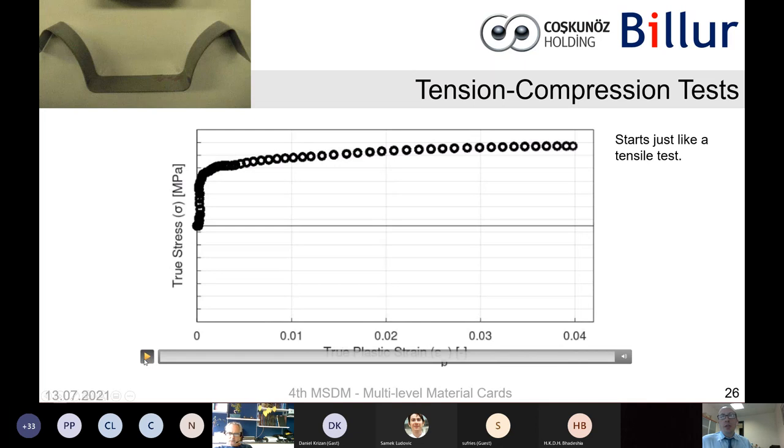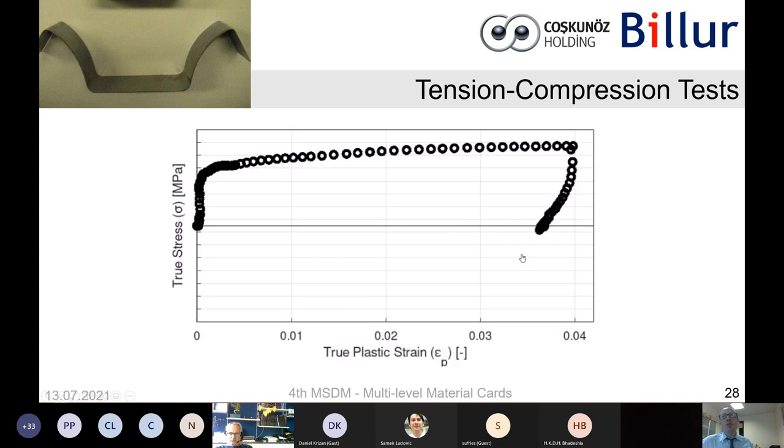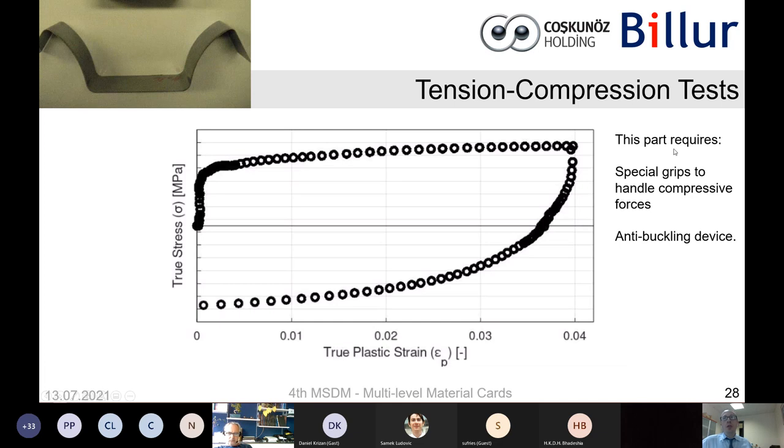It starts just like a standard tensile test. It continues just like a load-unload test. Until here, we don't apply any compressive force, so there's no risk of buckling. We don't need any special grips or anti-buckling devices. The problem starts right after this. Once we go to compressive stresses, we need special grips that can handle compressive forces. Most universal tensile test machines, although they may be sold as tension-compression universal test machines, cannot handle sheet metal compression. Most of the grips are designed for one direction, and when you try to compress, they just slip. So it requires special grips and may require an anti-buckling device.